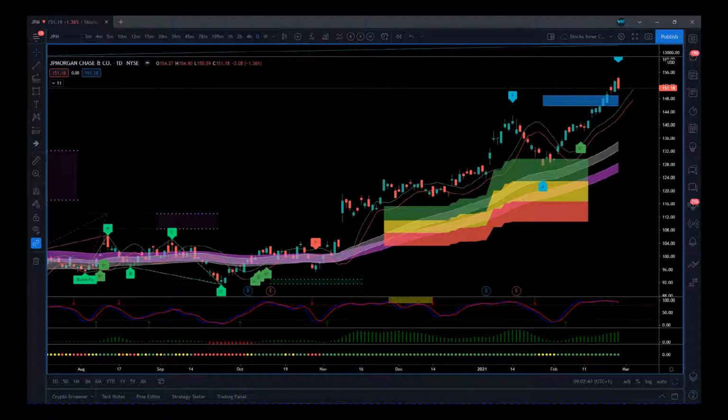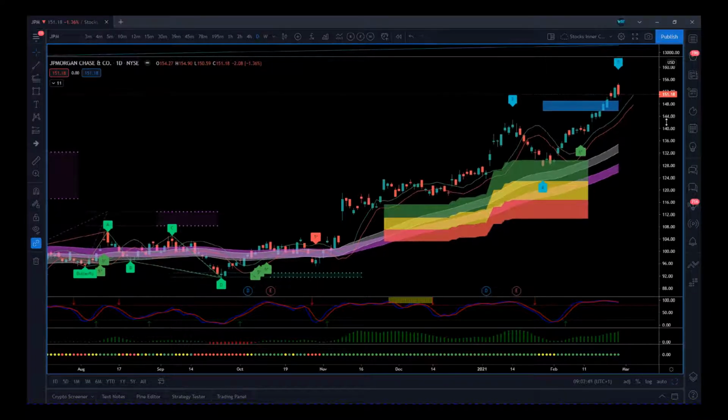This is a quick overview of our swing trading bundle. This is JPM on the daily time frame, JP Morgan. It's been a great trading opportunity on this since summer 2020 up until right now. We're approaching March 2021. I want to go through the different indicators and what sort of trades they put together.